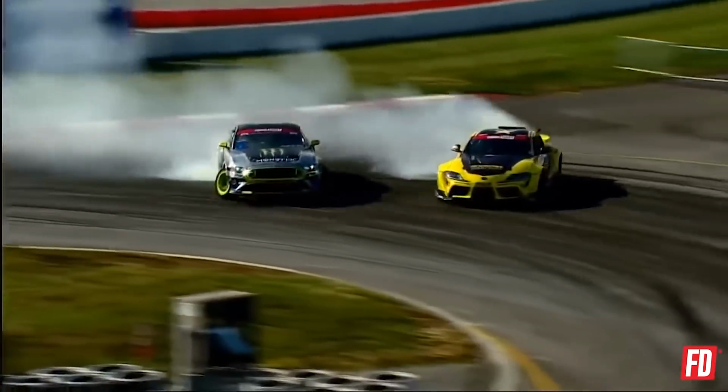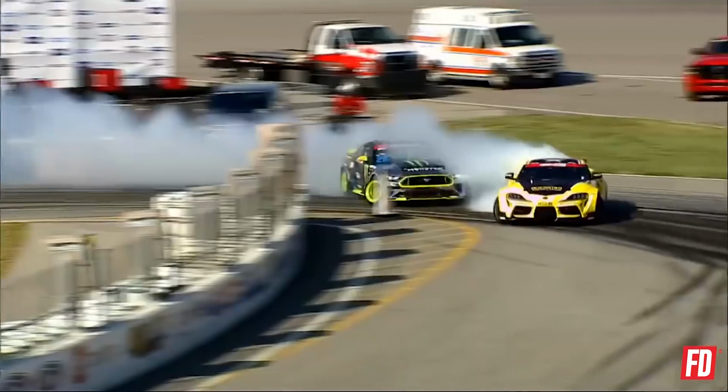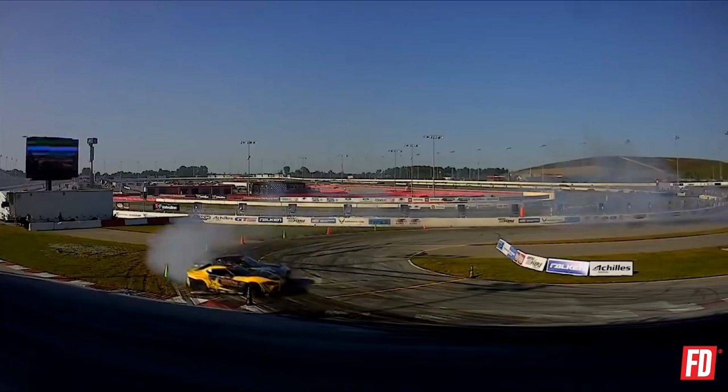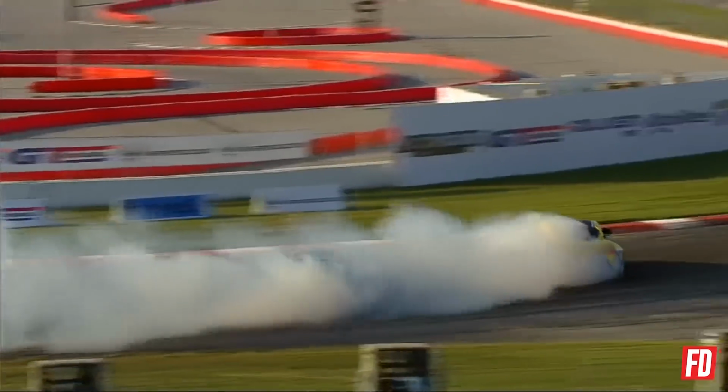Oh, Aasbo. Nasty flick into that first outside zone, transferring into the second outside zone. Both of them taking that wider line. Going to carry more speed and more momentum into the outside zone 3. There's Von Gittin Jr. Here we go, up to the side. It looks like Aasbo goes a little further this time. Like Dan said, he's got half a Supra, but it's still a Supra nonetheless.